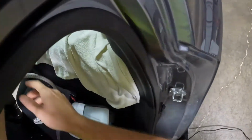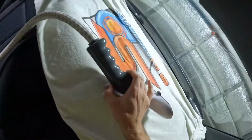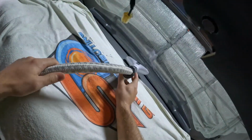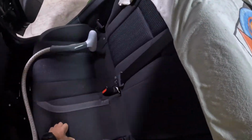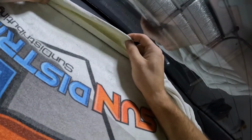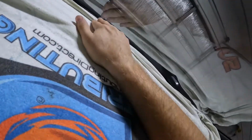Whoa. Handle's a little short. Let's go ahead, turn that on, and for starters, before that heats up, let's just tuck this all the way down, because we really don't care if the towel gets wet, but we don't really want to soak the plastic.